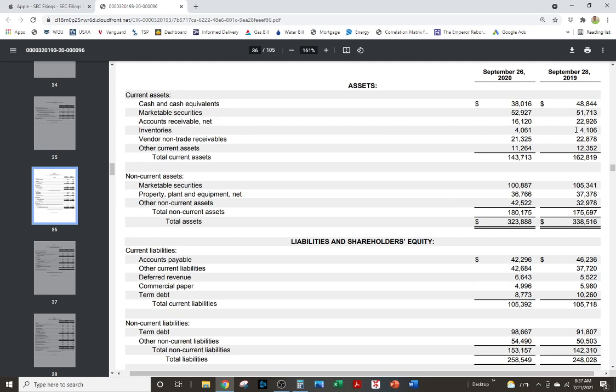Inventories. So they started with inventories of $4 billion in 2019. And of course, it actually goes down, which should be an inflow of cash. But there's something else going on. There's basically more details going on here that they're not disclosing.